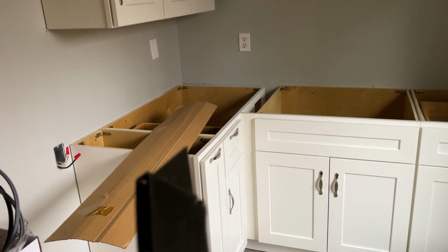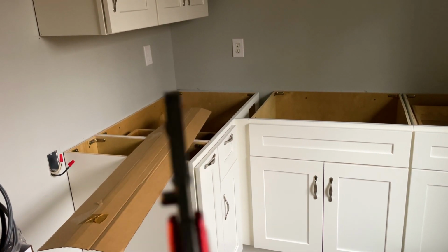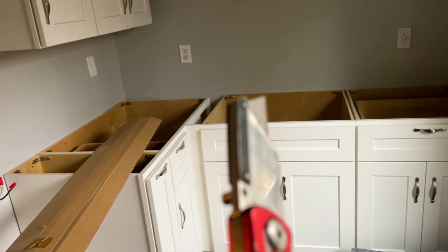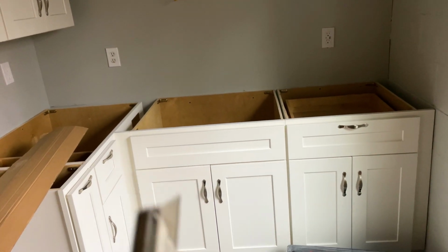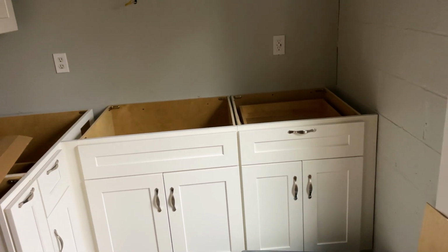So what I'm gonna do is, because the walls probably aren't square because I built them, I'm gonna take that cardboard and make a pattern. So we'll glue it with hot glue, we'll make a pattern, and then we'll lay the pattern down on the butcher block and cut the butcher block in case it's not square.